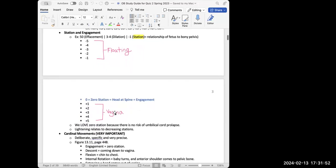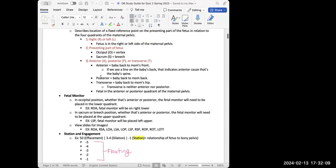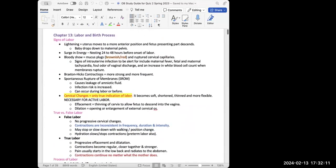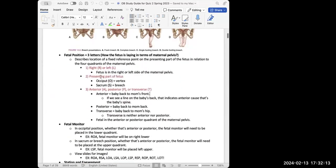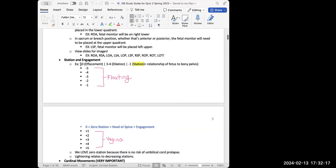We also have stations and engagement. When we're talking about these different things, we need to understand the terms. Dilation we were talking about, how much the cervix dilates. Effacement, let me just double check, I don't want to say the wrong thing, is the thinning of the cervix. So how much that cervix is thinning, which is allowing the baby to descend.